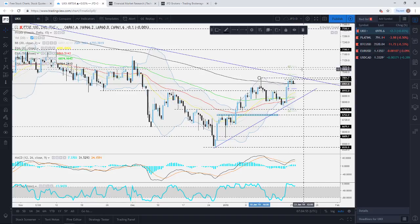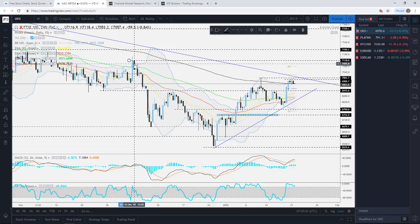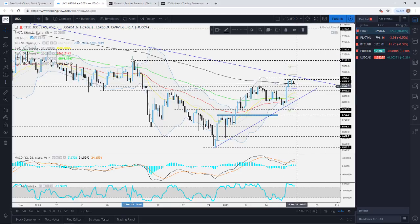So of course the next potential good area of resistance could be seen near these highs that we saw here back in December, in the beginning, the first days of December, and that was approximately around the 7,120 zone, approximately there, guys. This could be that next potential target here for a resistance for this index.